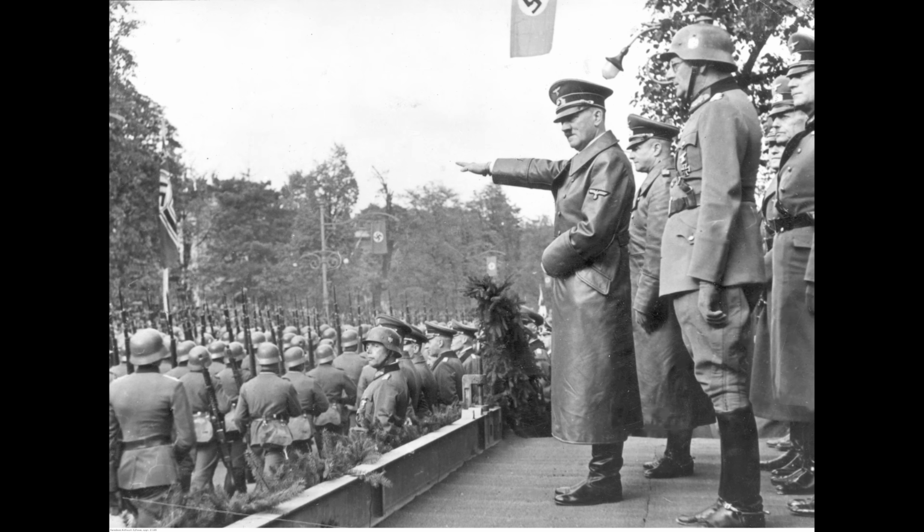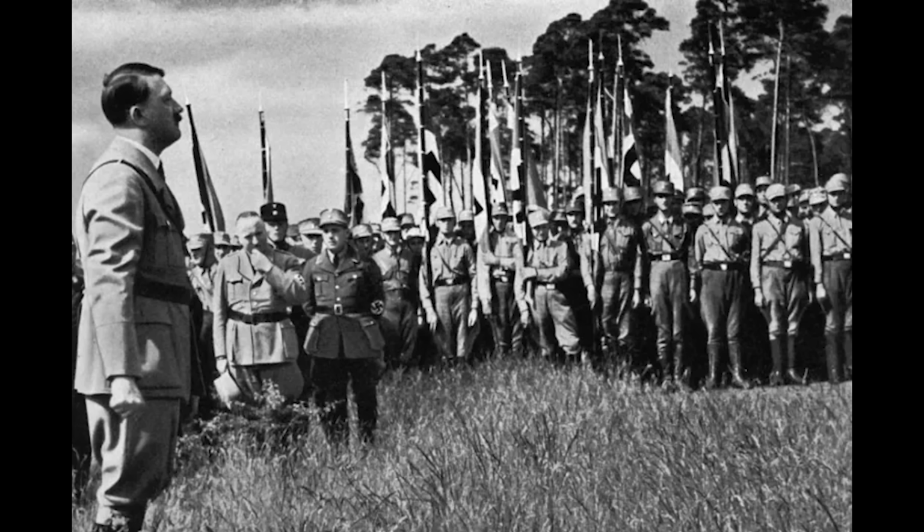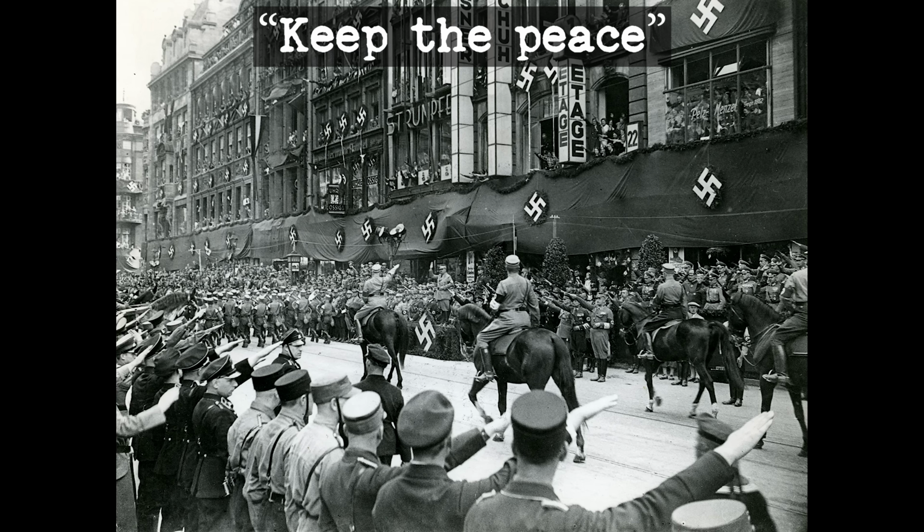A lot of the SA groups, they were fine to help build the Nazi Party and keep the peace and beat up some communists. They had things to do on the weekend. They had sporting events and shooting events, and I facetiously said they beat up people. But there was some rioting. Before this, there was rioting in the streets, and the SA was brought in. The brown shirts were brought in to keep the peace. Air quotes. We have to do air quotes. They were brought in to keep the peace.